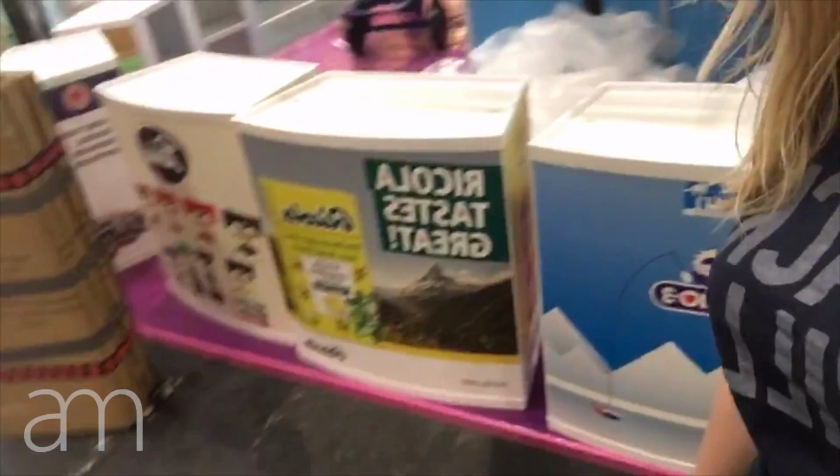So we've put up some of the counters. It's a really great position again this year. This behind me is the entrance, and that's where people are going to be coming in during the day. And then I turn, and there's the stand. We've got all of our counters here. So we've been putting those together this morning.